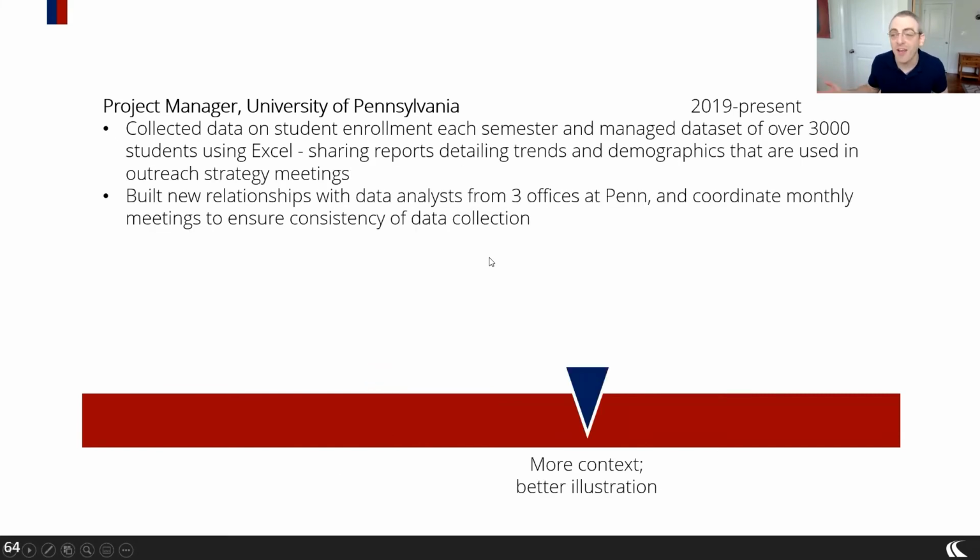So here's the third iteration of this. Collected data on student enrollment with a data set of over 3,000 entries using Excel and shared reports that were used in this thing. So the outcome here is, I shared the reports and they were used. We'll talk about outcomes in just a second. Built new relationships. So rather than just saying working with campus, what I'm going to iterate is built new relationships. We saw from the previous job descriptions, those types of skills are really important. Built new relationships with data analysts from 3 offices at Penn and coordinated monthly meetings to do that, right? So not only am I building, I'm maintaining those relationships as well. These are much more specific and nuanced descriptions that should be pulling from the job description as you're creating them to make sure that they really do come to life.